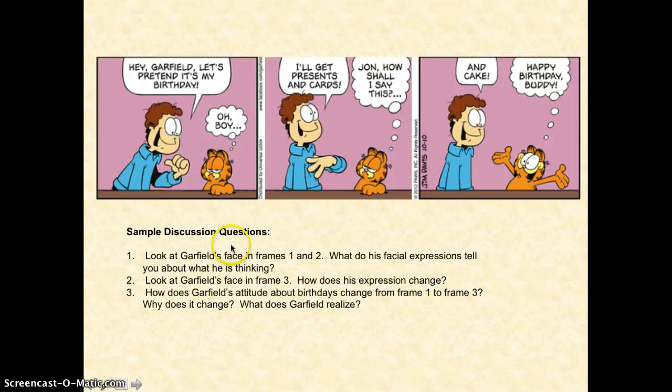How does Garfield's attitude change about the birthdays from frame 1 to frame 3? And again, over here, not excited. Kind of annoyed, it looks like almost. Over here, very excited. What was it, do you think, that made him change? Why does it change? What do you think Garfield realizes?